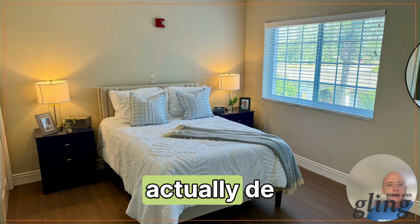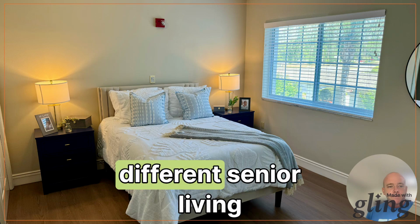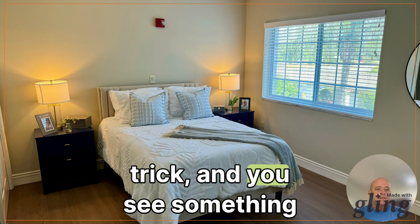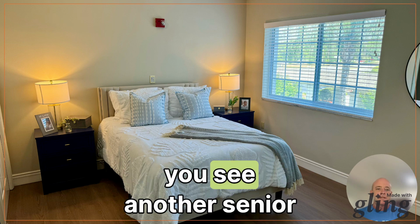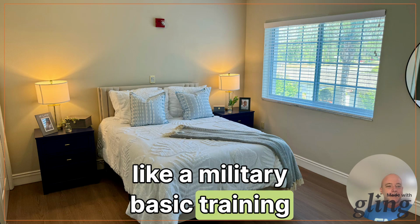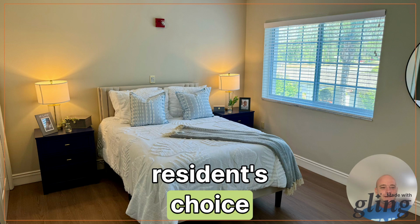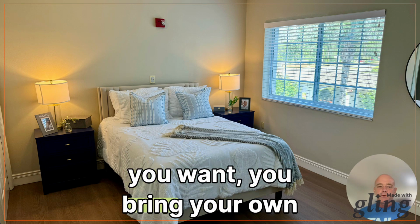When you live here, you actually decorate the place yourself. So if you're looking at different senior living communities, here's a little trick. You see something really nice like this, and then you see another senior living community where the bed just looks like a military basic training type cot or something. That's usually the resident's choice. You can have any setup you want. You bring your own stuff.